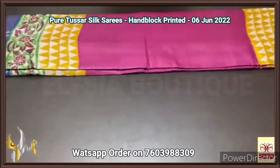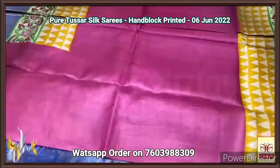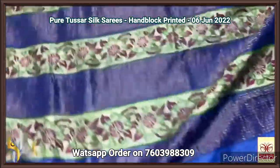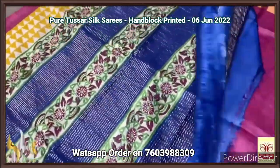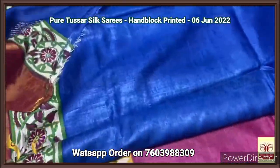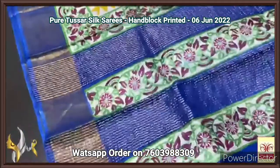Pure Tussar silk saree, premium quality, handblock printed. Zari borders done on a premium acid washed boiled Tussar fabric. Here we have a blue pallu with zari lines and block prints in the pallu. Very beautiful royal blue color with the same color blouse piece. Blouse piece also has one side block printed design.